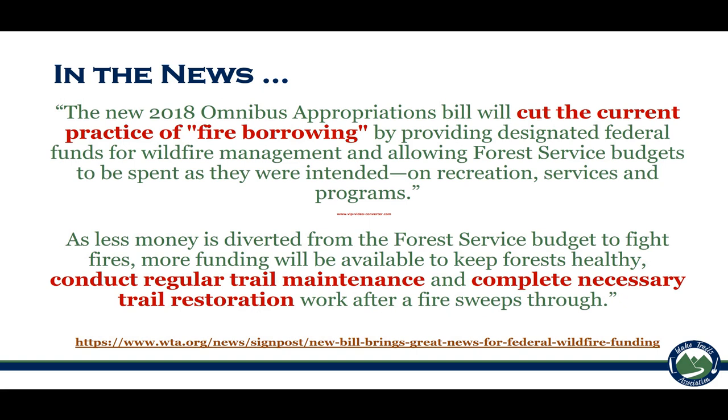On the positive side, in 2018, the omnibus appropriation bill did cut what they used to call fire borrowing. So in big wildfire years, the Forest Service would take money out of trail maintenance and other groups' funding and put it towards fire events. And so even less money was going to trail maintenance, again needing to have more regular trail maintenance done by the volunteers. And with all of this less money, they just knew that these trails are going to fall more and more into disrepair over time.